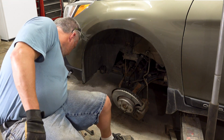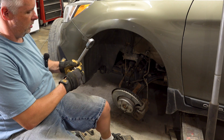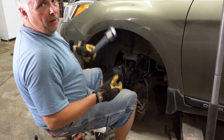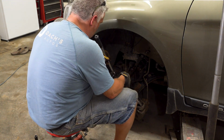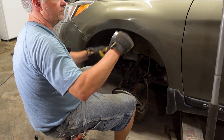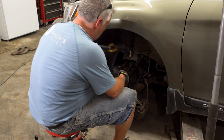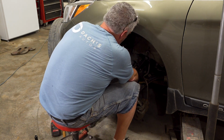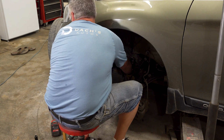Of course, I've lost my socket now. There it is, 18. And my big socket is down in the shop, so I'm just gonna use the torque wrench. Spin this on.